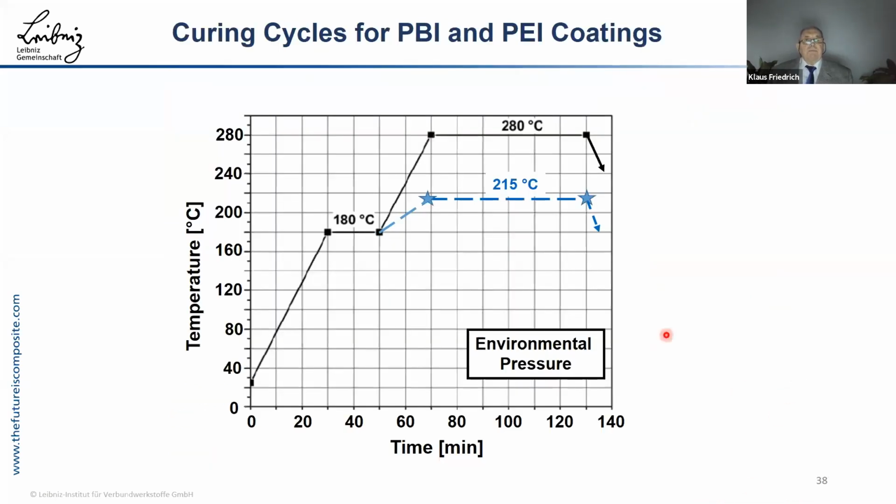Here's a curing cycle for the PBI, but also for the PEI. We first heated it up to 180 degrees C, then kept it there for a while, and then heated it up to a level between 215 and 280 degrees C. Either this is the lowest temperature we needed for curing, or this was the optimum temperature for the curing, also avoiding any warpage of the substrate if it's aluminum or some other lower melting material.